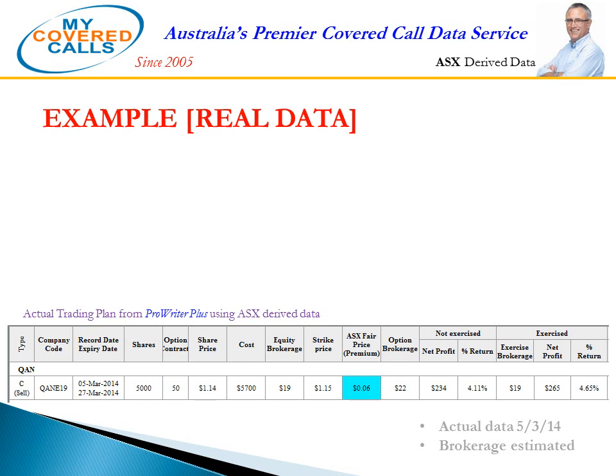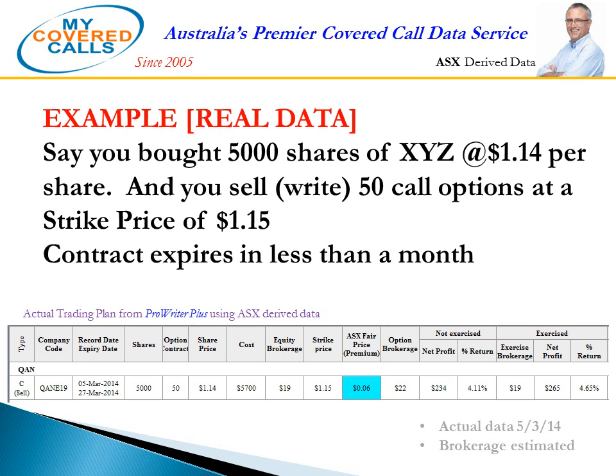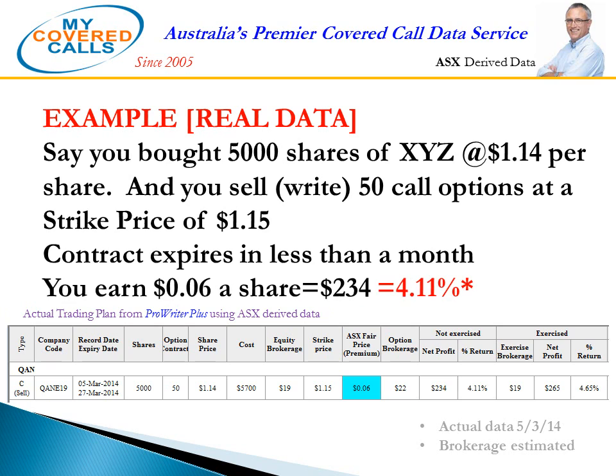An example using real data. Let's say you bought 5,000 shares of XYZ company at $1.14 per share and you sell, that is write, 50 call options, because in this case 100 shares equals one call option contract, at a strike price of $1.15. The contract expires in less than a month. In fact, it's shorter than that. You earn 6 cents a share, which is $234, which equals 4.11% return.